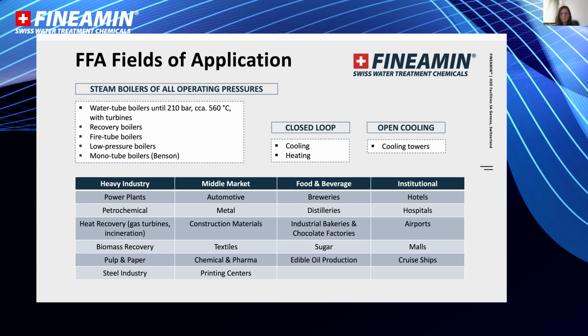Similarly, and probably the most challenging, is using film-forming amine-based technology in open cooling loops, in cooling towers. Coming to industry, we have applications in heavy industries like power plants, refineries, petrochemical plants, pulp and paper, steel industry. We have applications in the middle market: automotive, metal processing, constructions, textile, chemical processing. We have applications specifically for food and beverage, because we also have products with NSF certification, which we will come to in a later slide, as well as in the next webinar. Then for the commercial institutional market, we have applications in hotels, hospitals, airports. So wherever there is a water loop, this chemical philosophy can have an application.